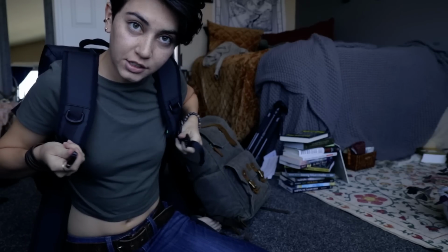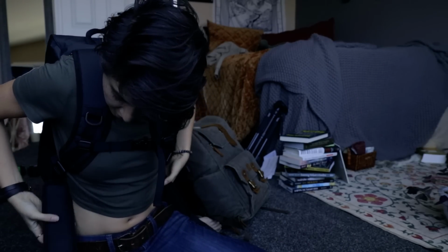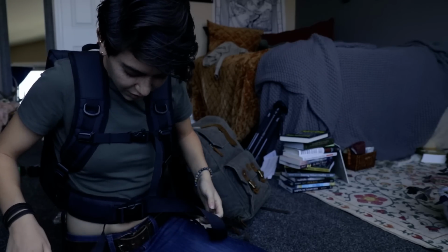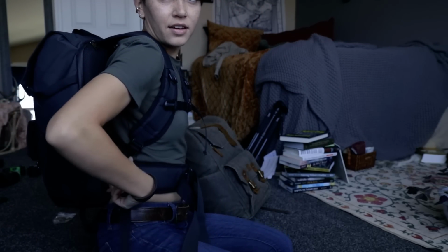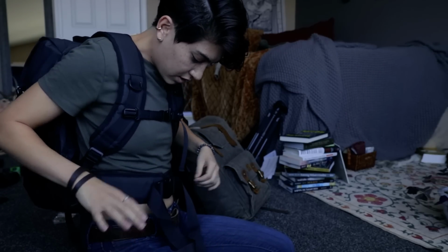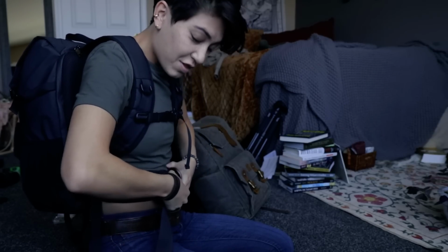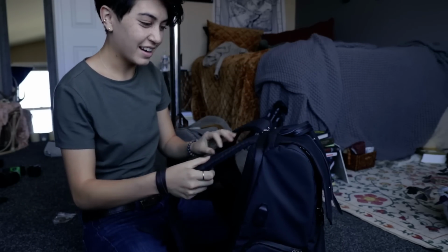We have the chest strap, which I love because it takes a lot of pressure off of the back. And then they included the waist strap, which will take even more pressure off of the back. That is a huge, huge thing for me, and I'm really glad they included that because it just makes such a difference, especially when you're tired and you're carrying this thing for hours on end with all your gear in it.